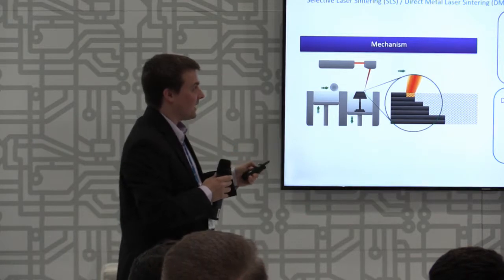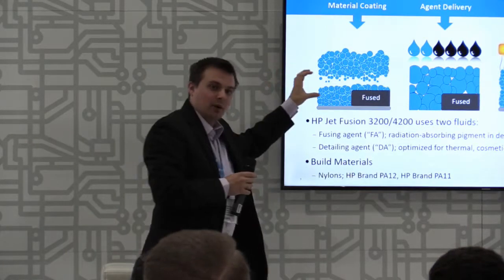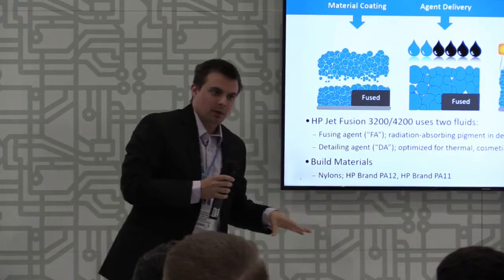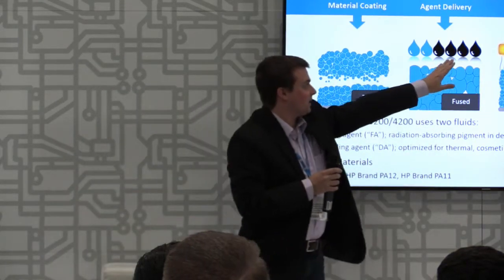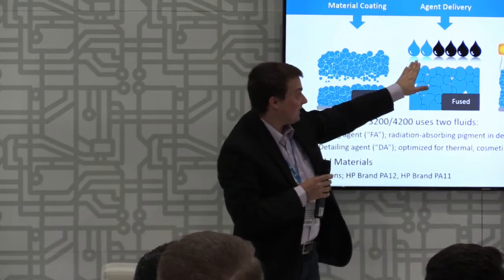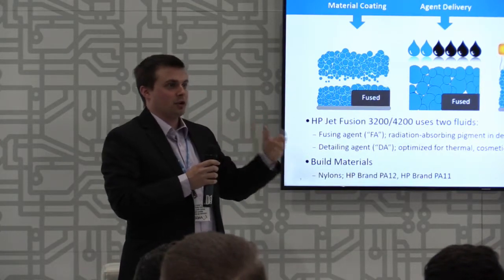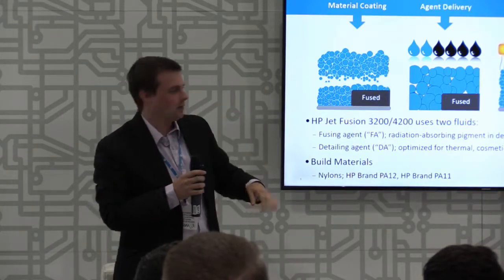MJF is very similar to SLS in the sense that we have plastic powder that we're printing on. But the difference is that rather than drawing across the surface with a laser, we're printing agents, two different agents here. You can see these black drops are the fusing agent, and these blue drops are the detailing agent. And what those do is they go down and they act as thermal agents, essentially. One increases temperature, one decreases temperature.